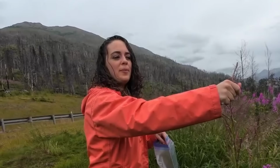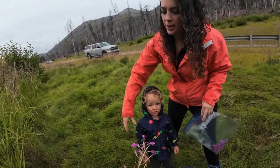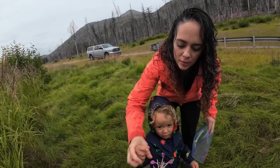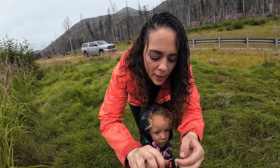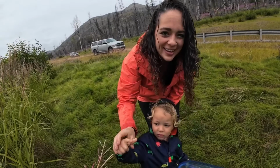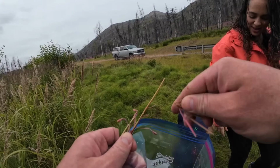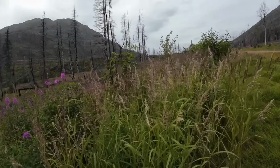So I'm just gonna pull up here and then just put it in the bag, and it's that easy. You see your hand? Good job, buddy. We're just gonna pull. Good job. I put it in the bag. Good job. There you go. Is that easy? Easy, huh?